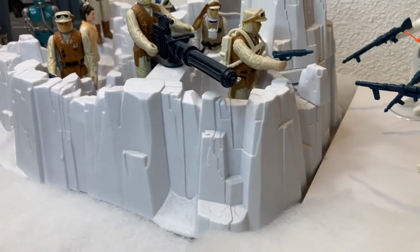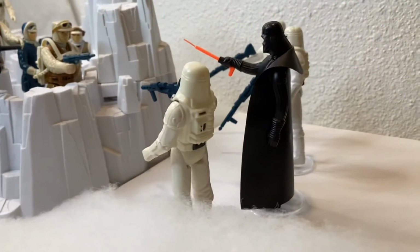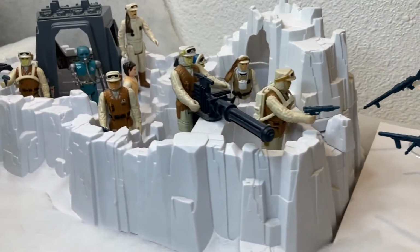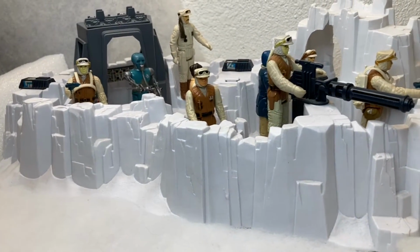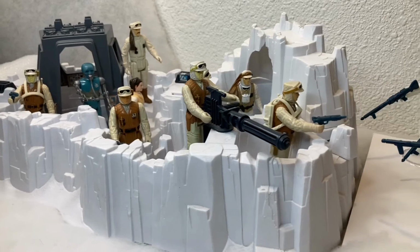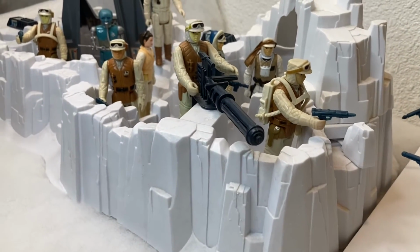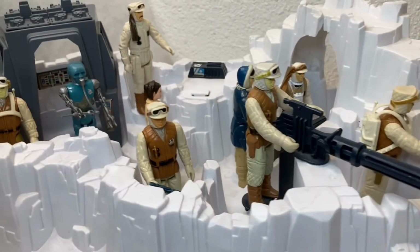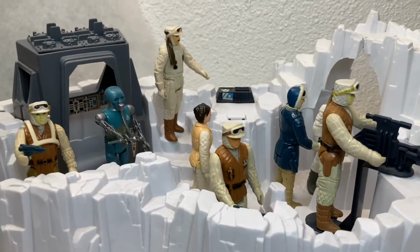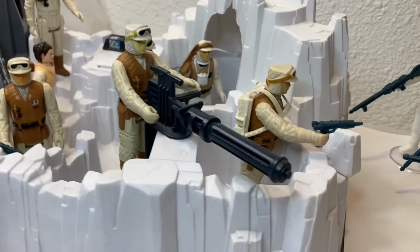Now, I know what you guys are all thinking. Why is this base called the Imperial Attack Base when the Imperials are outside of the base and all the rebels are in the base? Well, guys, I'm sorry, but I like to stay true to the film when I display my Kenner Star Wars toys. So I can't really in good conscience have Imperials defending this base. I prefer to mirror the fantasy realism that we all saw in the Empire Strikes Back movie. That's just me. You guys do what you like, but I like to keep it real like that.